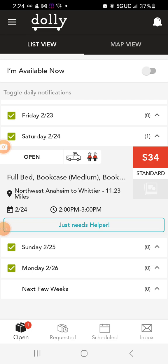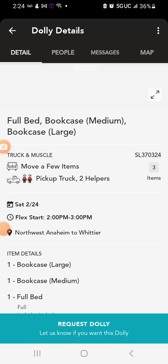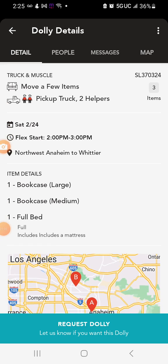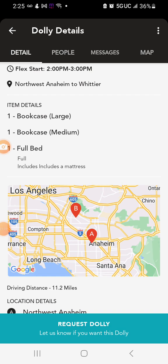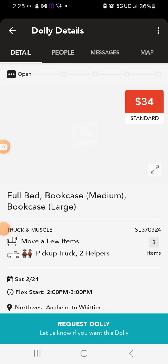Now, as you can see right here, this is one of the gigs that is available for the helper. You see that right there, $34. Let me click on this. The instructions: full bed, bookcase medium, bookcase large. There's a pickup truck and they need 2 helpers, 3 items. The time is from 2 to 3. From Anaheim to Whittier, that's a little bit of a drive for only $34.